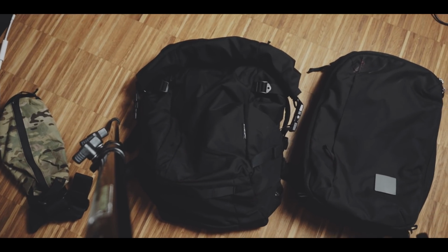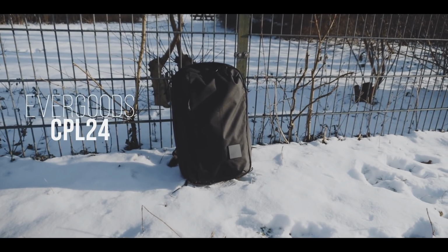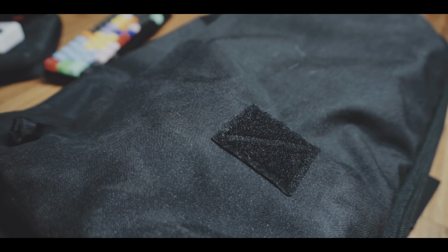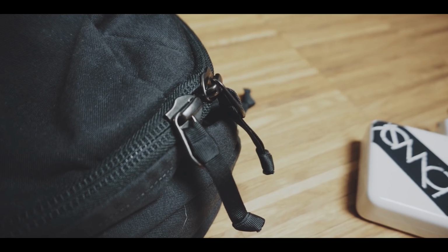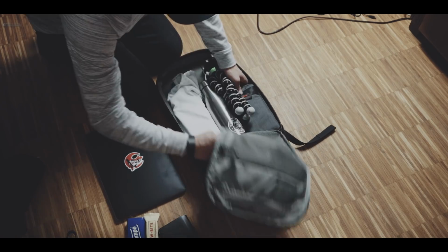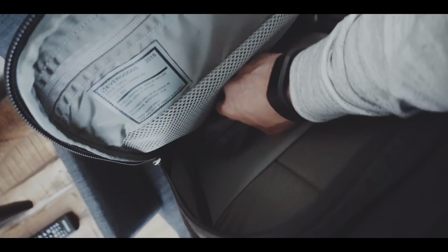I actually compared this bag to the Evergoods CPL24. The Evergoods CPL24 is an incredibly well-made and durable bag. This bag is actually being made by one of the former GoRuck designers and therefore often is being compared to the GR1, and rightfully so. This bag is one of the most durable of all these bags in this roundup. This bag is built like a tank and just judging from its build quality, you could think that this is a military bag. But while you can see some mil-spec DNA in this bag, its toned down and practical design makes it quite suitable for everyday use even in some offices.